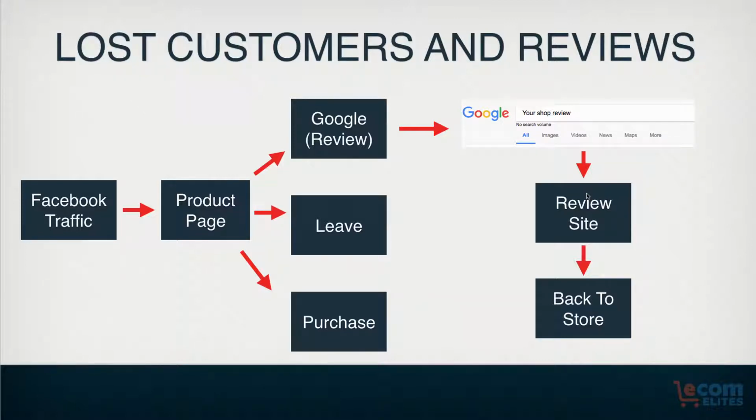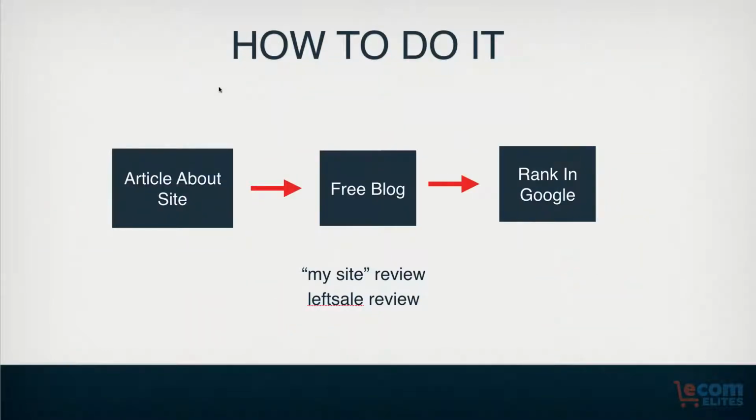So this stuff is easy to do, easy to set up, and I'm going to show you how you can do it free, 100% free. This won't cost you anything. So how to do it? First, you need an article about your site. Now, you can write it yourself, but make sure it's truthful, okay?